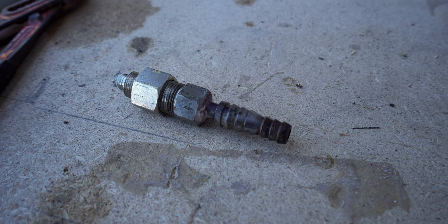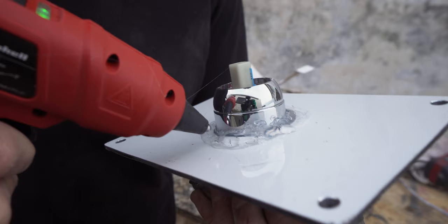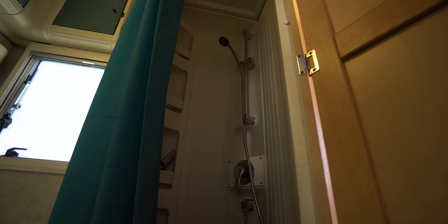Changing the shower tap was a nightmare. Normal water taps are more bulky and fitting it in was a real test of my patience. In the end, I managed to do it with a rough DIY solution. And next time, something better needs to be invented. My grandfather will be very proud of me.